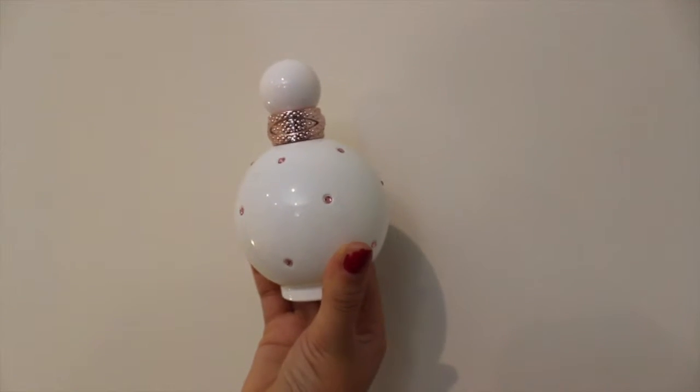The next one that I got was by Britney Spears. So I got Fantasy and it's very feminine. Yeah, so I really like these two perfumes that I got and they just smell delish.